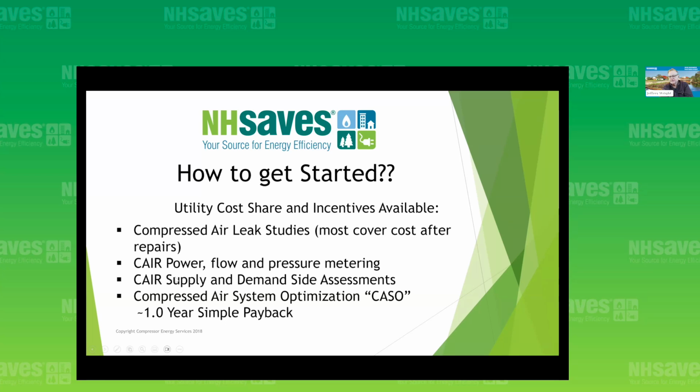There's also supply and demand side of these assessments. And in New Hampshire, the compressed air system optimization, CAISO, with the incentives, brings it down typically to a 1-year payback. And getting our hands around these optimizations requires the metering to baseline. And again, a large percent of that can be covered.